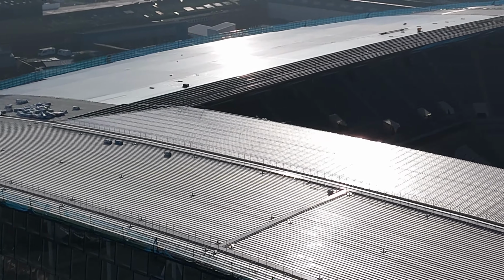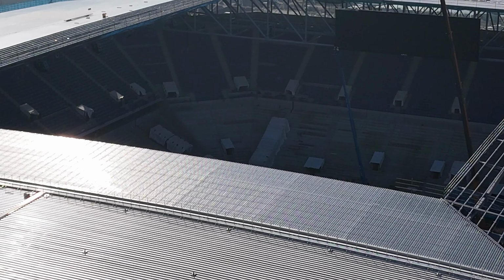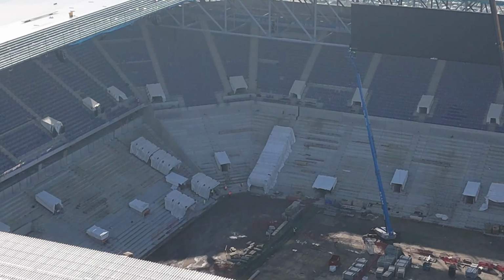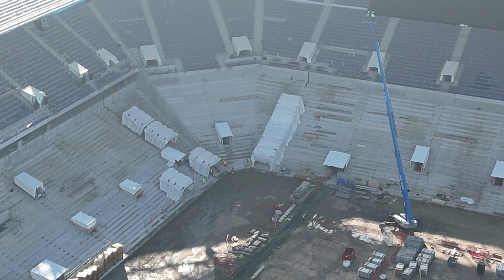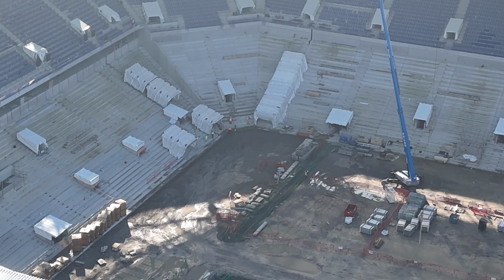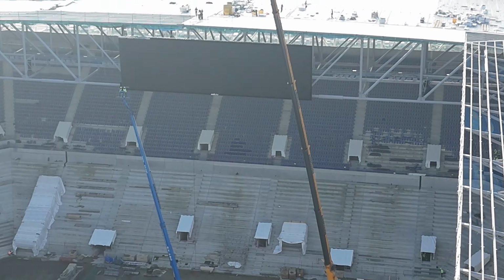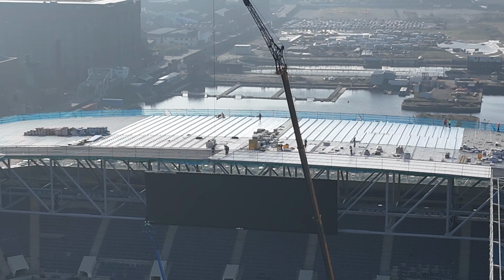So the sun is going to play havoc with today's videoing. It's nice that it's nice and bright, but it's not the world's best for seeing what's going on. See, so this, two cranes in the stadium.